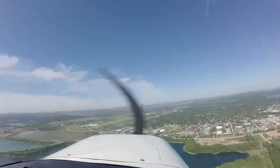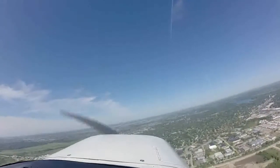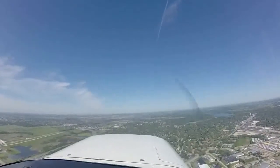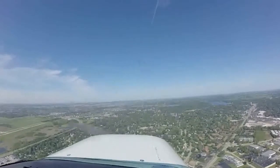Okay, you're still descending, you don't want to descend. You have to be 1,000 feet above the ground, just like that. Don't climb too much either. Just stay where you're at. When I get abeam of the numbers, then I'm going to make my turn? No.